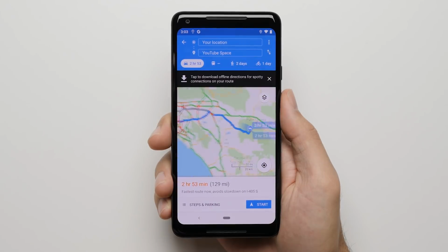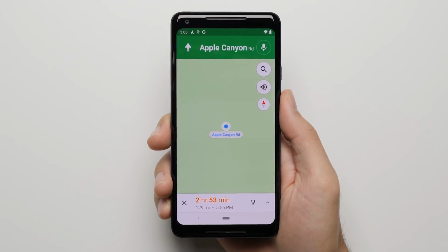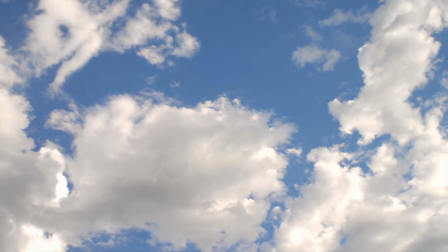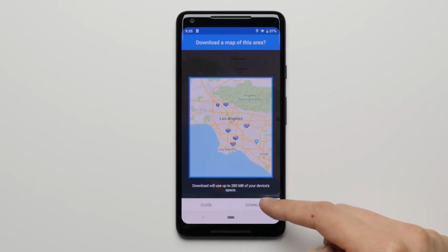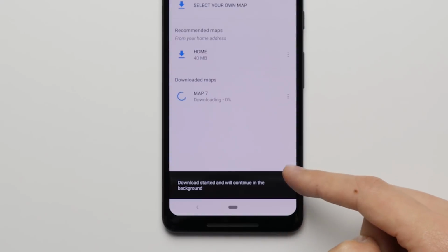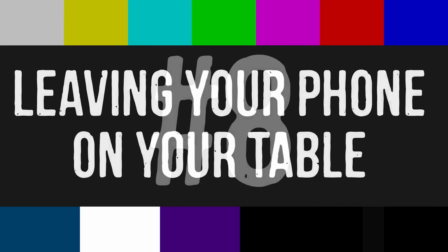But if you were to download offline maps, your navigation will still work without a problem as long as you can get a GPS signal, which really only needs a clear view of the sky. So install a mapping app that supports offline maps and download maps for any area that you plan on traveling to. And finally, mistake number 8, leaving your phone on the table.